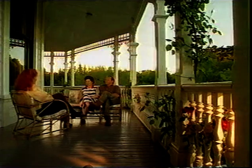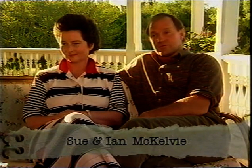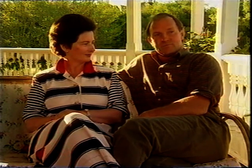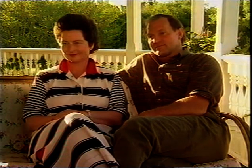Maggie spoke to great-grandson Ian and his wife Sue, who now live on the property with their 3 children. Well, Maggie, my family came to live here in 1870. They built this house at the turn of the century, developed the garden from there on. My first memories of coming here were as a child of riding my bike around those concrete paths. We're the 4th generation of McKelvey to live here, and we really enjoy living here.